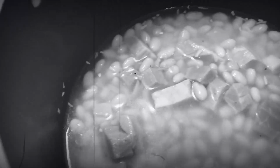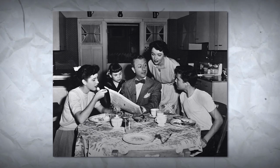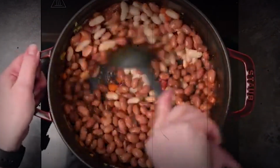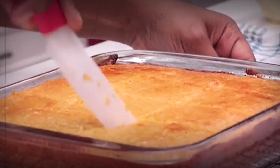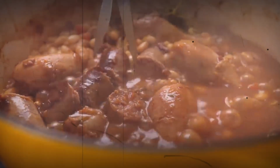Today, Jiffy cornbread and bean stew invites us to reconnect with a simpler way of cooking, one that values frugality, flavor, and family. It's a delicious reminder that the best meals don't require extravagance, just a bit of time, patience, and heart. So whether you're stirring a pot of beans or mixing up a batch of cornbread batter, you're continuing a legacy of feeding many with humble ingredients and plenty of love.